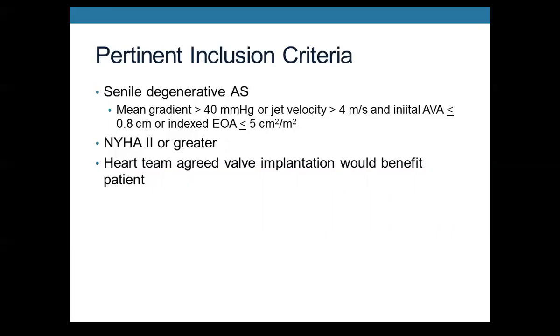All right, so pertinent, I should get closer, sorry. Pertinent inclusion criteria: they had to have senile degenerative AS, it couldn't be a bicuspid valve, with kind of standard definitions for severe aortic stenosis. They had to be symptomatic with New York Heart Association class 2 or greater symptoms, and then they had to derive benefit.